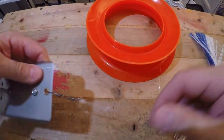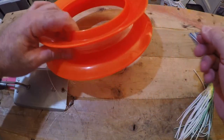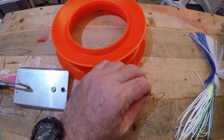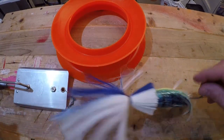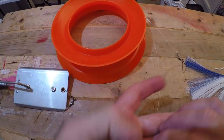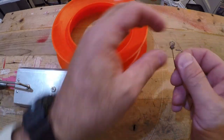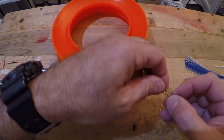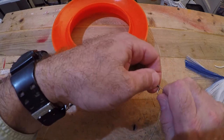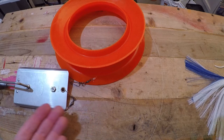Close that, and then we're good to go. And then the other end of your planer, you have another snap swivel, and you will hook that up to your lure that you just made on one end with your wire, haywire twist. And that is your basic setup of how you get set up for planer trolling.